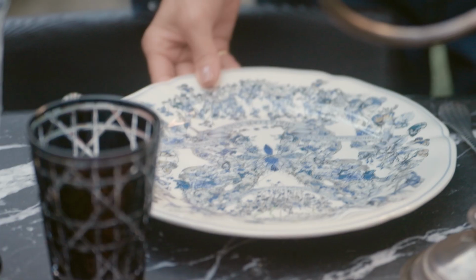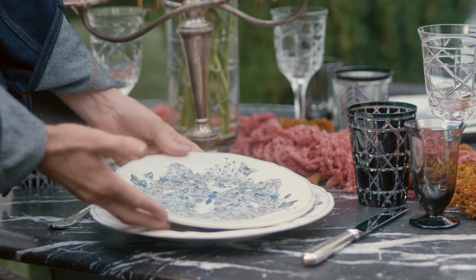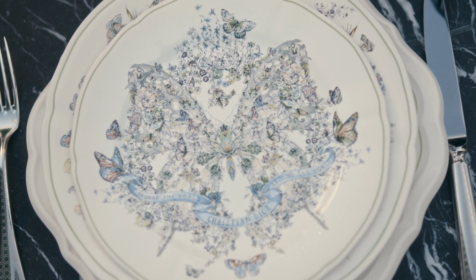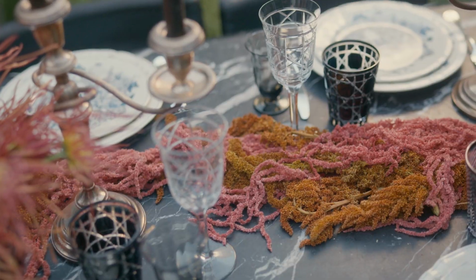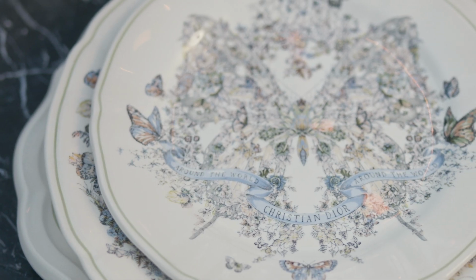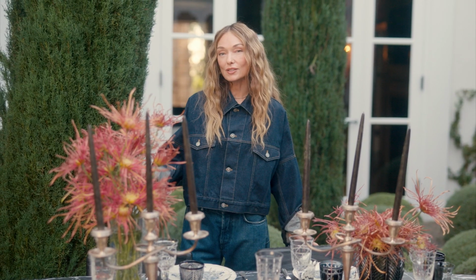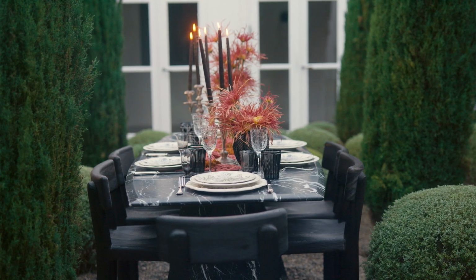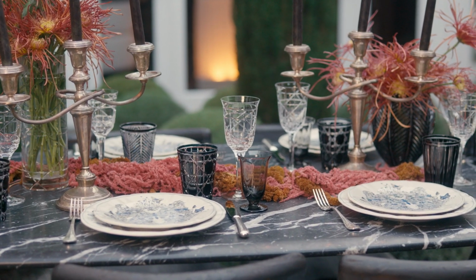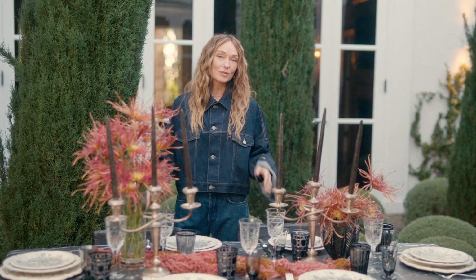For the Thanksgiving table, I was really inspired by the cruise collection that I saw in Mexico earlier this year. I wanted something that made these gorgeous Dior tableware really have great contrast. So we have the Nero Marquina marble table, the richness of the Douglas fir 1970s chairs, also representing glass, silver. All these materials come together to really create a magical tablescape.